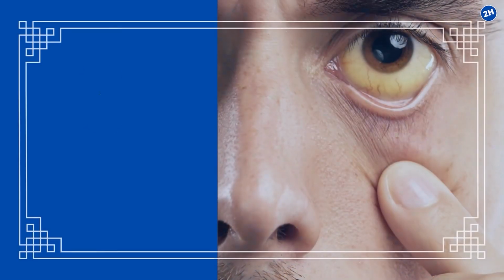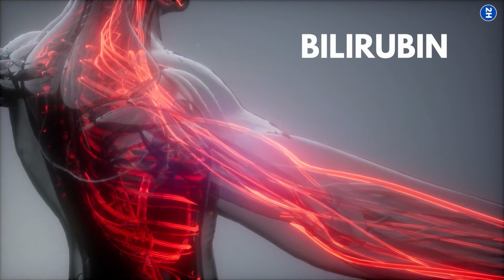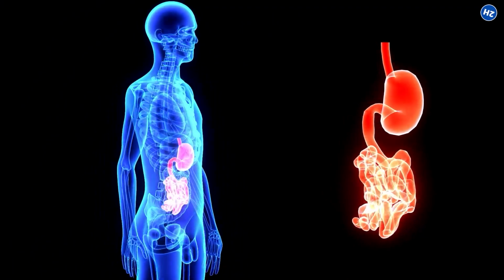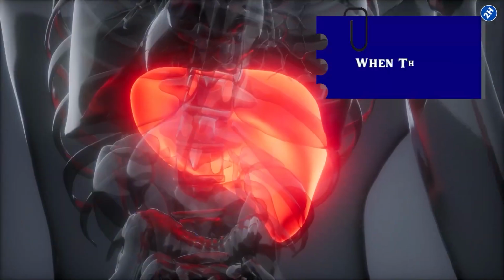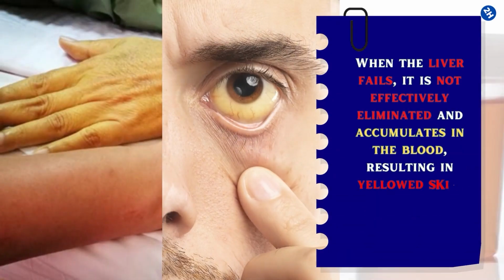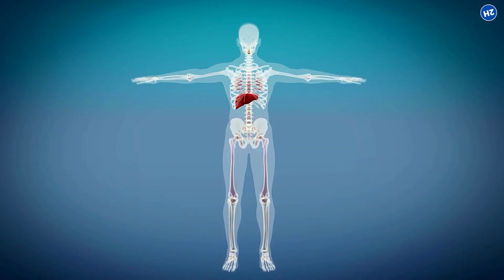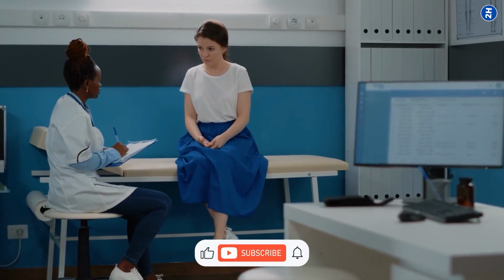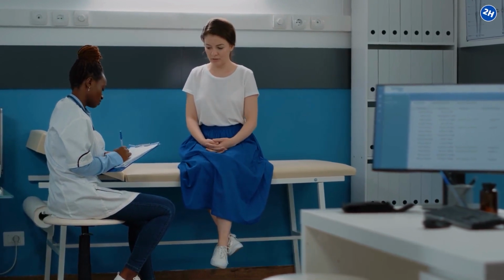Number 5. Jaundice. The body produces bilirubin as a byproduct of the breakdown of old red blood cells. It is partially composed of bile and travels as direct bilirubin through the small intestine. When the liver fails, it is not effectively eliminated and accumulates in the blood, resulting in yellowed skin, eyes, and darker urine. This is an obvious indication of fatty liver disease, but other indicators of liver problems may urge a doctor to request a bilirubin test even before this symptom appears.